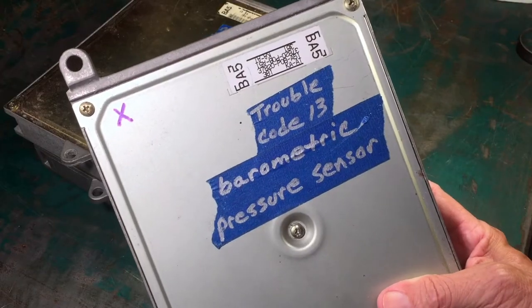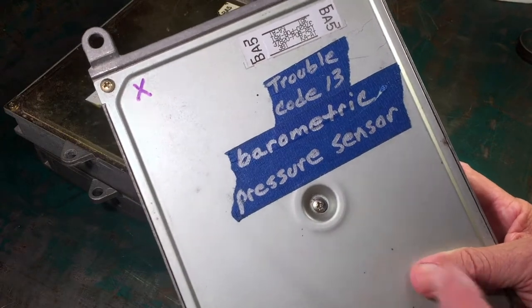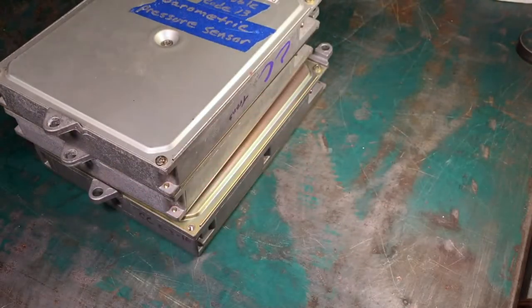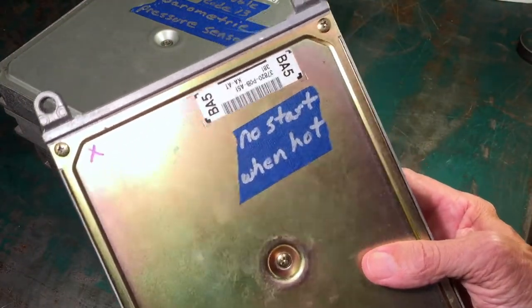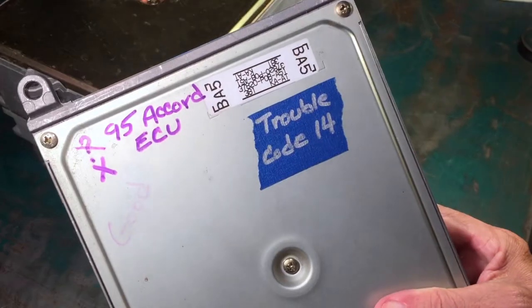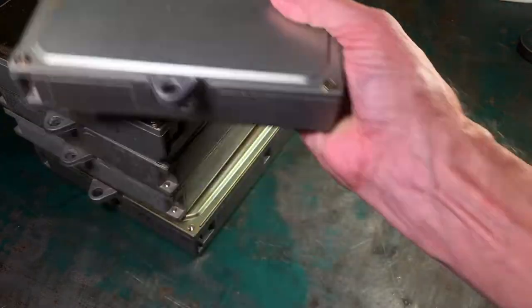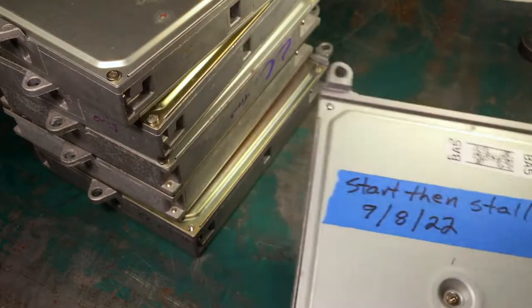This one gave me trouble code 13, which is a failed barometric pressure sensor. That sensor is located inside the computer. A trouble code 13 will make you think that your transmission's going bad, but it's actually your computer. This is the original computer for my car. This gave me a no start when it was hot in the interior of the car. I have a video for that as well. Another video for this one, this gave me trouble code 14, which is a bad ECU. And now the most recent one, the one from the video today, car would start and then immediately stall.